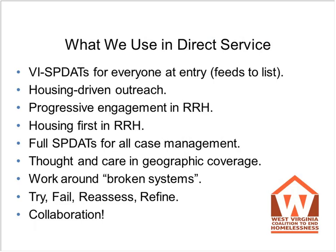So why is that important? Because we use something called the VI-SPDAT. I won't go too much into depth on that, but it's an assessment, a triage tool that we use for everyone that comes into our system throughout our CoC. So it doesn't matter if you come to a shelter or if you're found during outreach. We do an initial assessment in our homeless management information system that asks a series of questions across dimensions that gives us a score, a pretty good guesstimate of where a person probably should fit into our housing profile next.